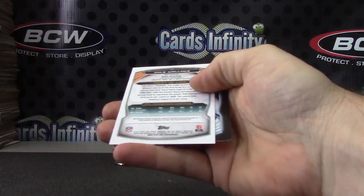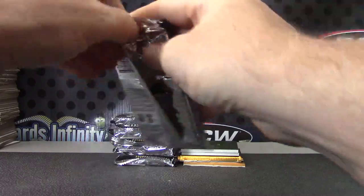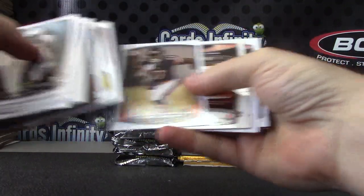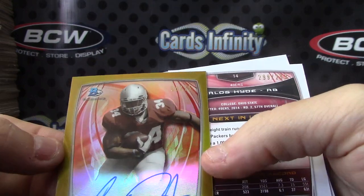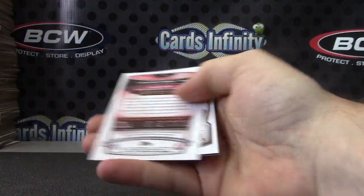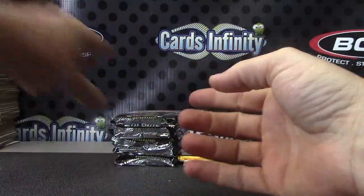We have Paul Richardson, Cyrus Quanjo, Mike Wallace, base. Carlos Hyde. Got our first color autograph. Carlos Hyde, numbered to 75. There you go. Gold refractor autograph. Numbered to 299, Carlos Hyde. Orange. Le'Veon mini base.